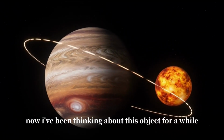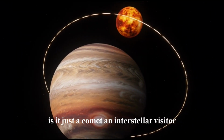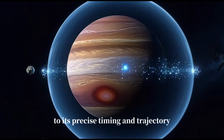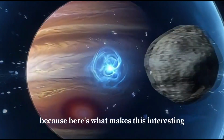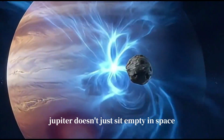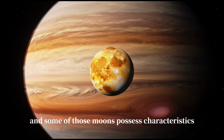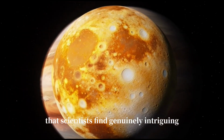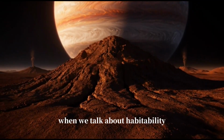Now, I've been thinking about this object for a while. Is it just a comet? An interstellar visitor? Or could there be something more to its precise timing and trajectory? Because here's what makes this interesting. Jupiter doesn't just sit empty in space. It has dozens of moons. And some of those moons possess characteristics that scientists find genuinely intriguing. Characteristics that matter when we talk about habitability.